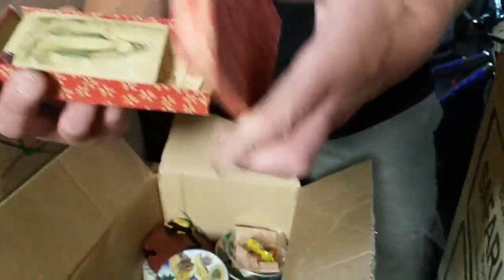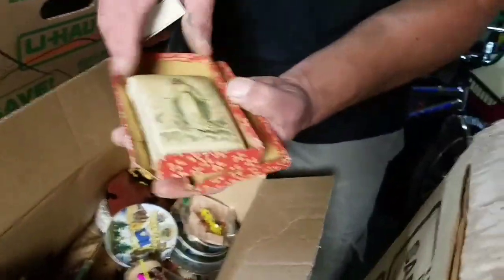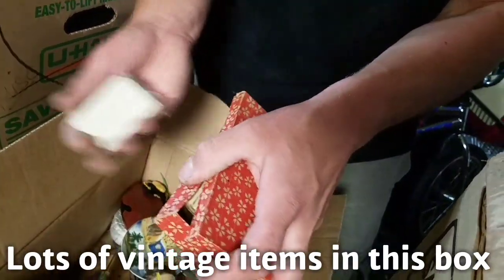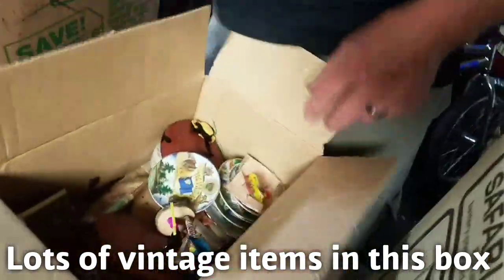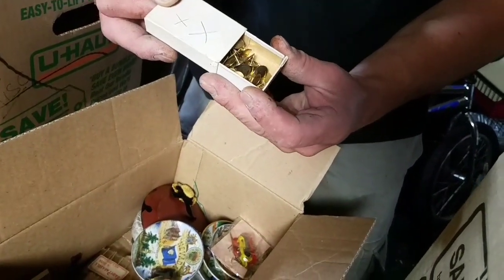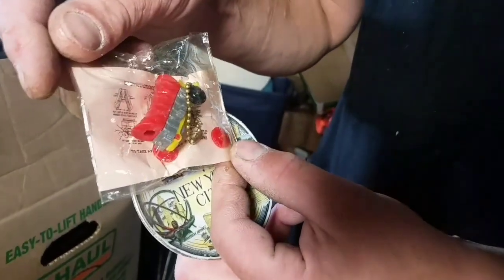What is this? Wow, that's an old little Bible. It's starting to fall apart. That's how old it is, Chachi. Assuming these are matches. No. Pins. Little tacks. Oh, wow, look at that. It's a little tiny wagon keychain.